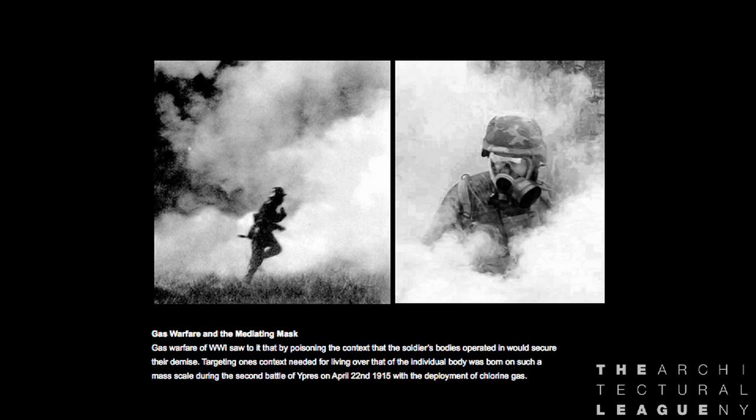But what's really interesting at the same time is the advent of the gas mask. The gas mask comes about so that the body can mediate the respiratory system from that chemical condition. And this, for me, is the relationship: architecture's primary motive is a lot like this gas mask, in the sense that it's primarily an act of mediation.